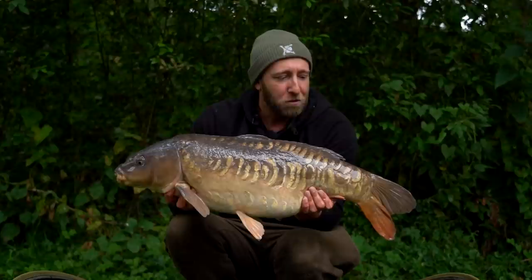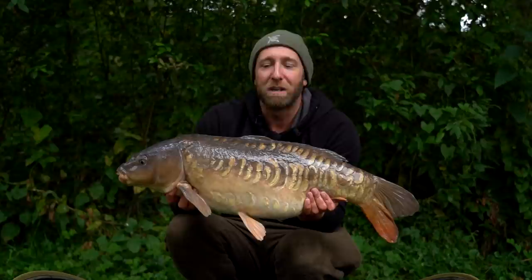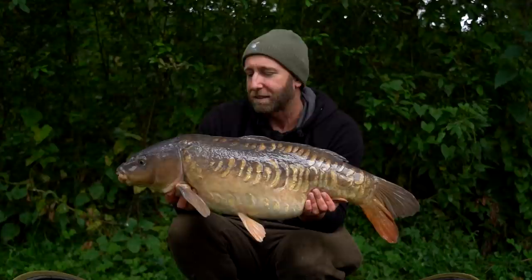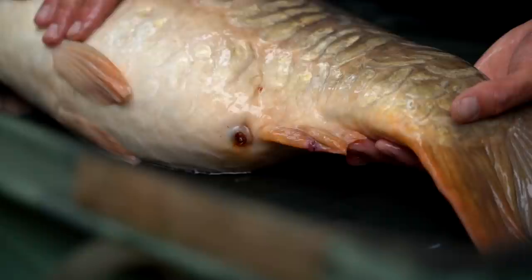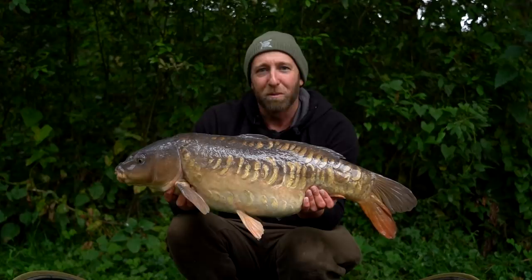Within just 5 to 10 minutes of putting in some tuna pellets, you could see they were fizzing away. And after lowering a rig in place, it only took 5 minutes, and we've got this nice linear of getting on for 20 pounds, somewhere like that. But you can see he's definitely been enjoying the pellet because he's been crapping them out all over. He's a proper pellet muncher, this one. But as this session is nearing a close, I want to get this fella back and try and get another one on the bank before my time is up.